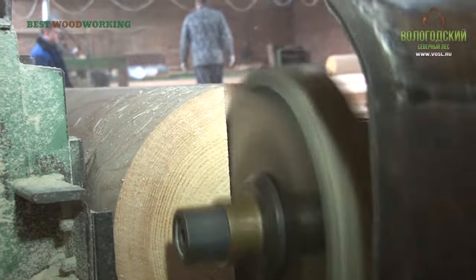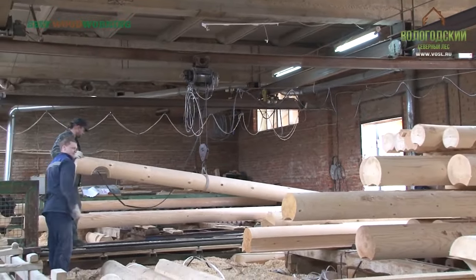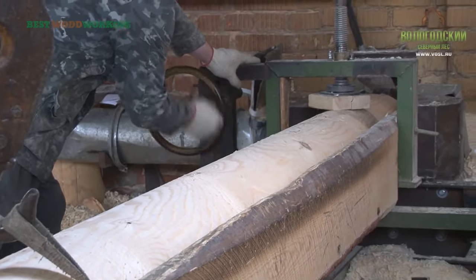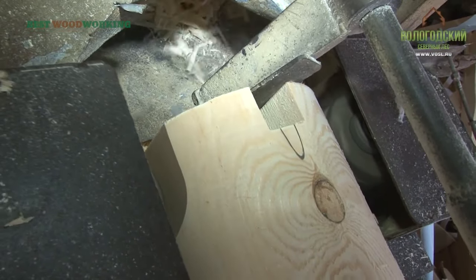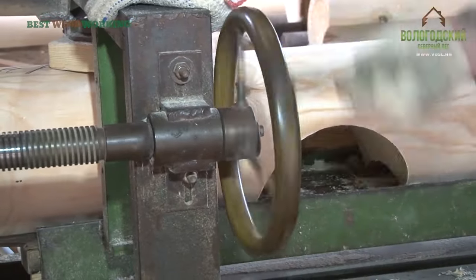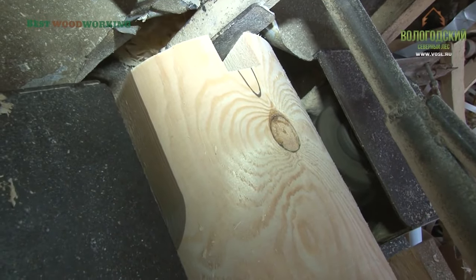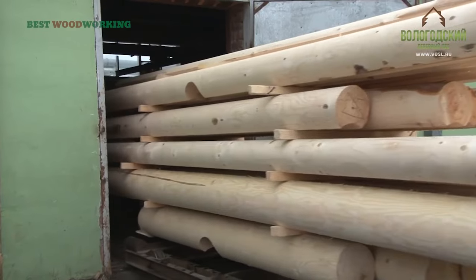By combining state-of-the-art rounding machines with careful attention to detail in the flattening and joint cutting stages, factories produce high-quality logs that are ready for a variety of construction projects. This process not only saves time but also guarantees that the materials will perform reliably in the field, making it a key element of modern wood construction.